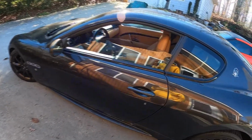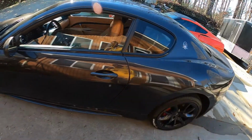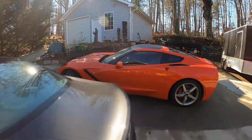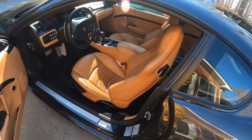So I like the simplicity of this car. We can see this car has beautiful door handles. We got one for electronic, the other one for mechanical. So if the electronic actuator ever quits working, we still got our mechanical linkages. Just for example, let's check out the Corvette right here. It's all electronic. We don't even have door handles. A lot of cars nowadays are just incorporating more technology, but I like the simplicity of it, the mechanical linkages.